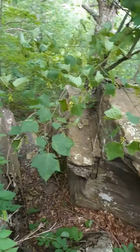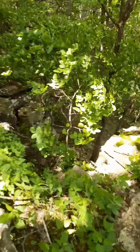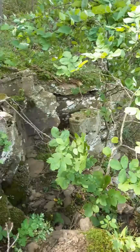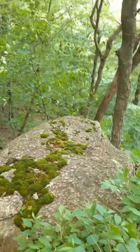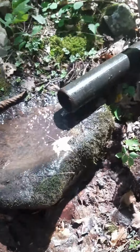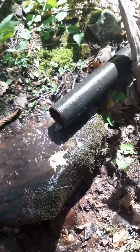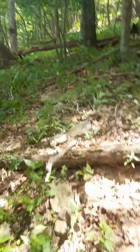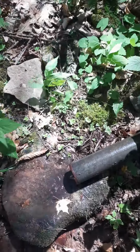There's so many rock ledges down here. They're still causing trouble with that. How old is this spring? About 50 years. I don't know when this pipe was put in, but I think it was put in before we bought the land, because I don't think anybody's been in here doing anything.